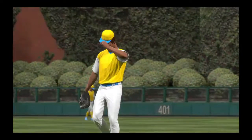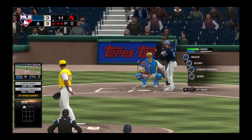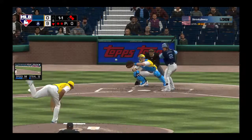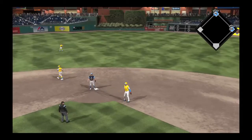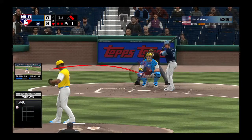James Pazos gets the call to pitch here. The 1-1 home. And a double steal try here. Pitch outside the throw. But he gets back in time, safe at second base. 4 runs here in this half inning.